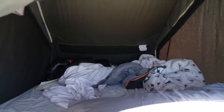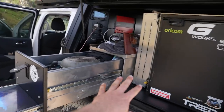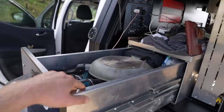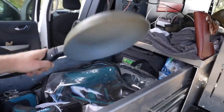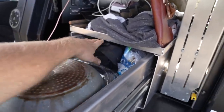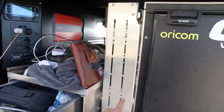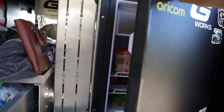Quick look inside at the mess Kai's made. And then over this side, I got all the canopy stuff. So slide out table there, slide out drawer. I got mostly tools in there. First aid kit, jump starter, toilet paper. Slide out pantry there. 85 litre Bushman's fridge.